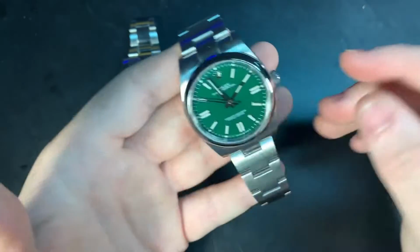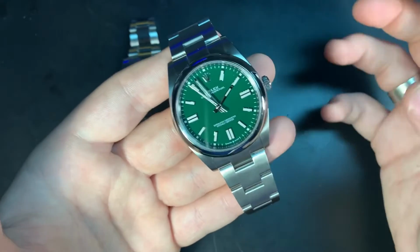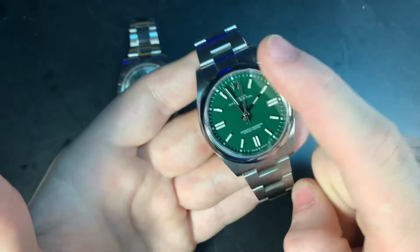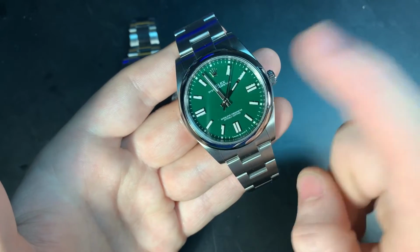We have a not fluted but smooth stainless steel bezel. They all come like this. Now, the Wimbledon comes in variations: a Jubilee, an Oyster, and then fluted and non-fluted. So you're going to get different aspects of the retail price.